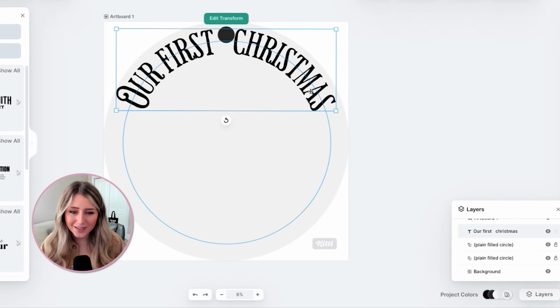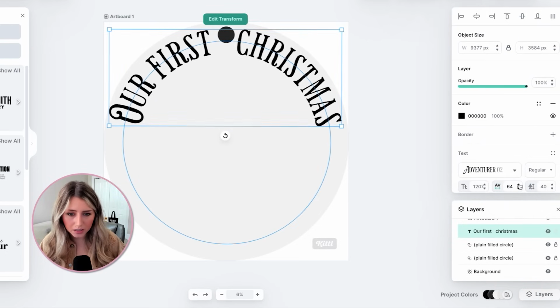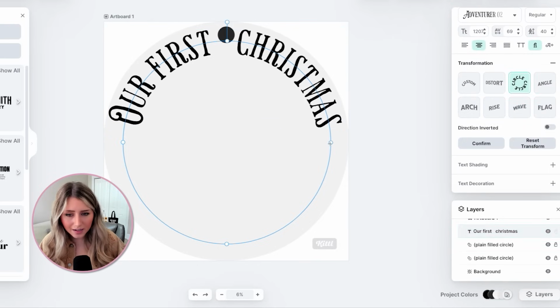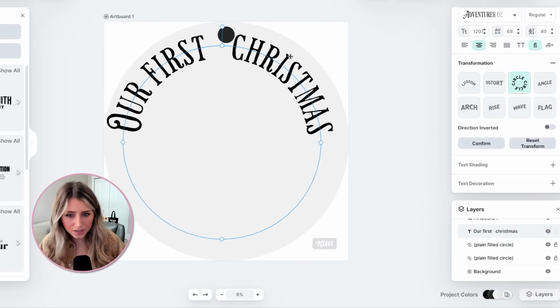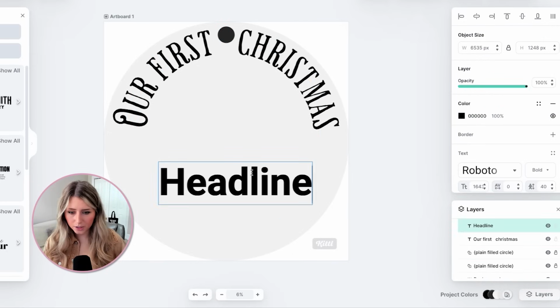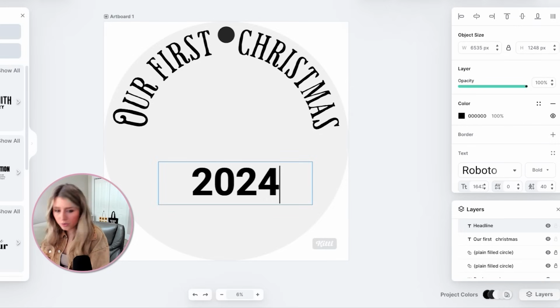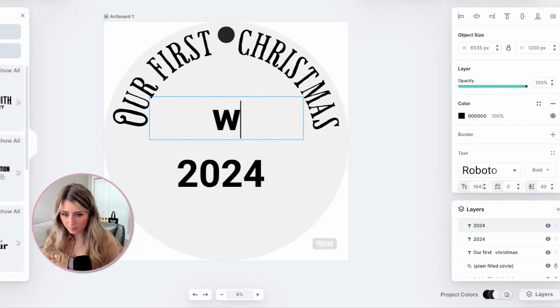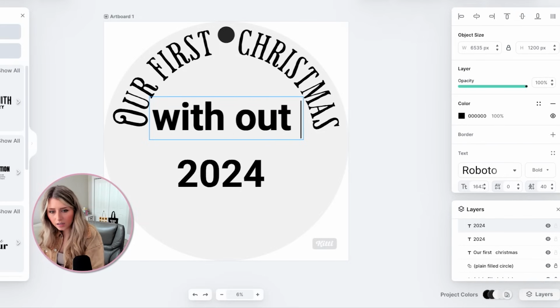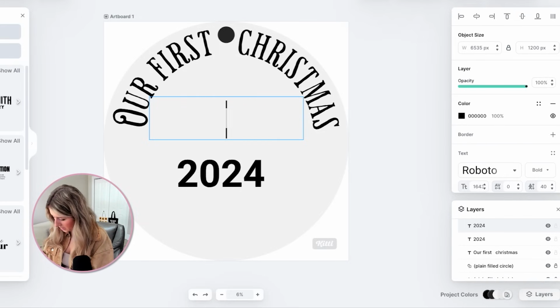So I'm going to center this here. And then what I'm going to do, I kind of want to space out the text a little bit. I think we can stretch it a little bit more here. I may take it down, because again, like I said in the beginning of this video, I don't want it super close to the edge. And I'm going to put maybe the year. So we'll do 2024. And then I'll put maybe with our, or maybe I could just do names below, maybe Sarah.